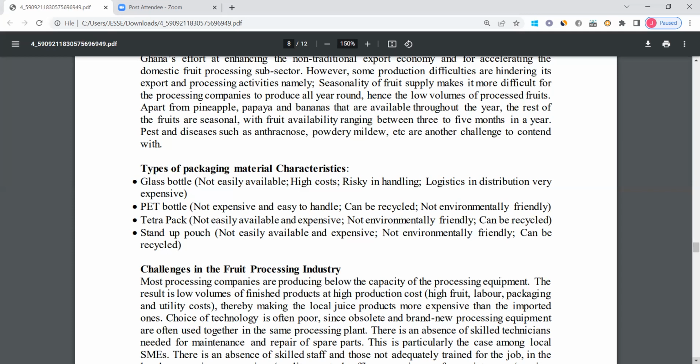It's a form of polyester. It is extruded or molded into plastic bottles and containers for packaging foods and beverages. All right. And it could also be used for personal care products. It's molded into plastic bottles, basically.